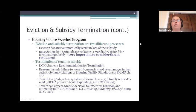Tenant violations of housing quality standards. Landlords in all of these programs, I don't think we have a slide about this, so I'm just going to go on a tangent for one second. For all of these programs, there are inspections for housing quality standards, essentially for how much the place is up to code. For site-based Section 8 and public housing, HUD actually does those inspections, and for people with housing choice vouchers, DCHA actually sends inspectors to do inspections, and they're supposed to do it once a year.